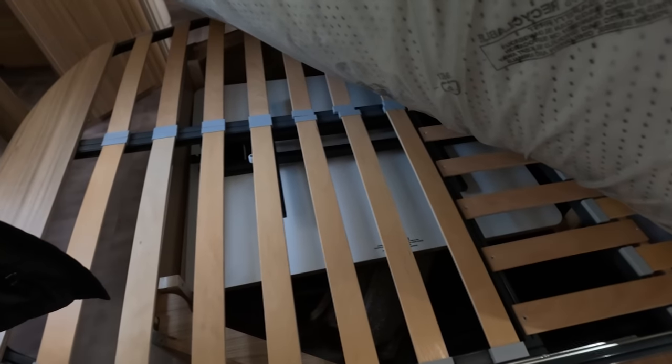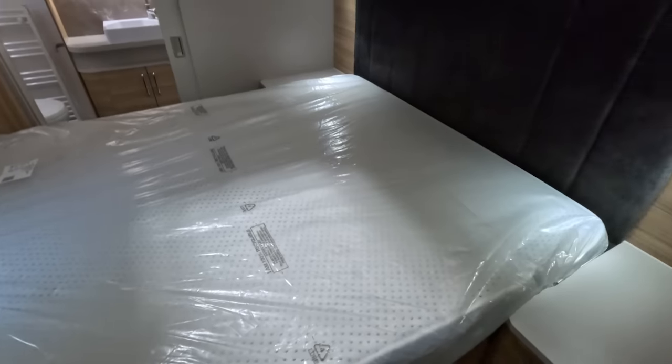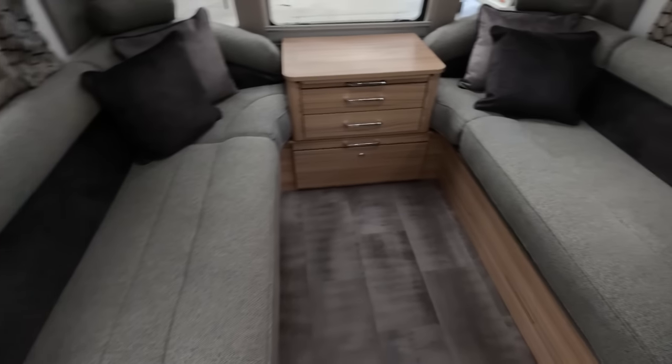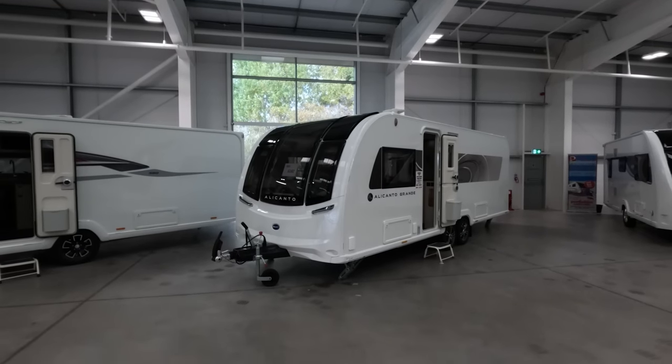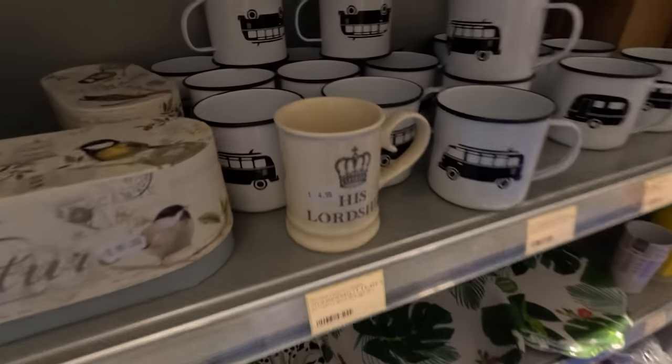You've got a big table under the bed. Presumably there's a locker access from outside. You definitely need a Defender or a Discovery to tow this. Yeah, that is really, really nice. You're going to need something pretty big to tow it. You want that then?